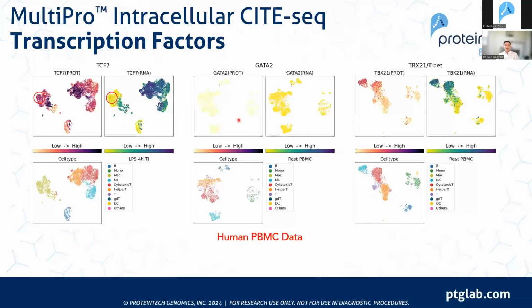However, this plot helps us understand how sensitive both the 10x Genomics Flex and the multipro assays are, particularly when working together. So you don't lose out on detection of these low expression proteins just by adding our workflow to the 10x workflow. And of course, we have TBET here, which is an important transcription factor for NK cells and some T cells that we're able to detect. Just again, highlighting that we can do this pretty robustly across a wide swath of biomarkers.